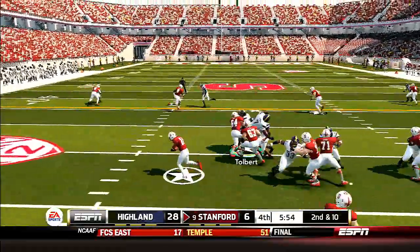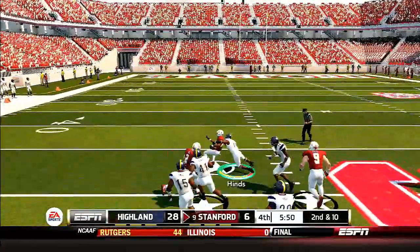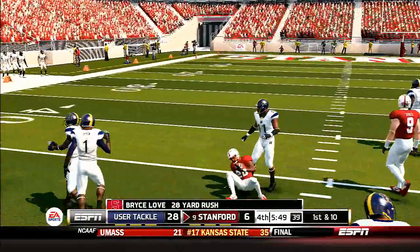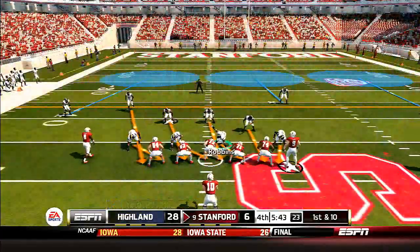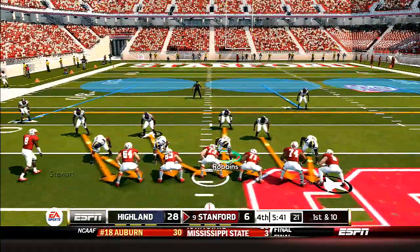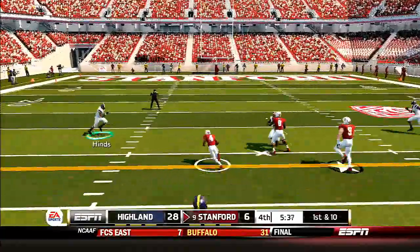So now 2nd and 10 here for Love and the Cardinals here. And Love gets to open field here. He is going down the field here, and no one, finally, till Hens comes in there and stops him. And that was a nice run there from him, as Bryce Love here making up for what this team so far has not been able to do here in the running game.